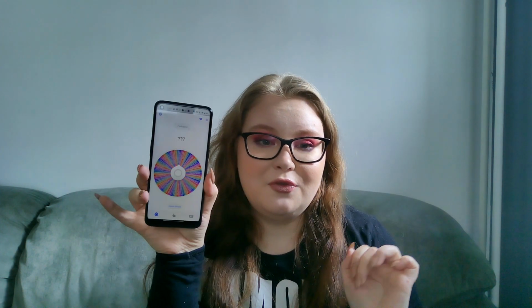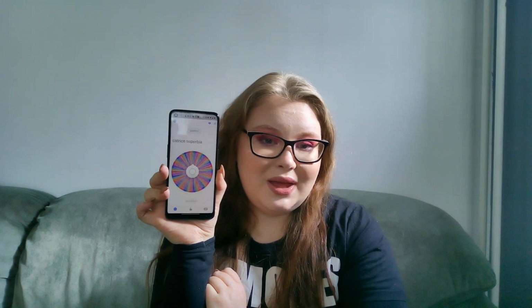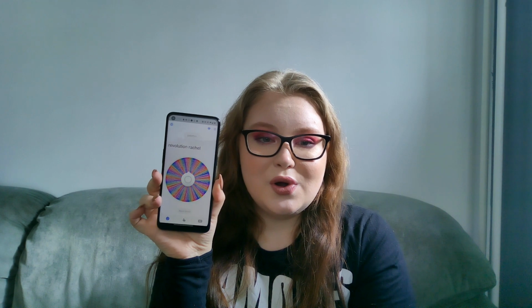3 random shadows first. I have the Tiny Decisions app on my phone with all of my palettes in it, and we're gonna pick 3 palettes and randomize the shadow afterwards. So let's see what palettes I get. The Revolution and Friends Rachel palette.